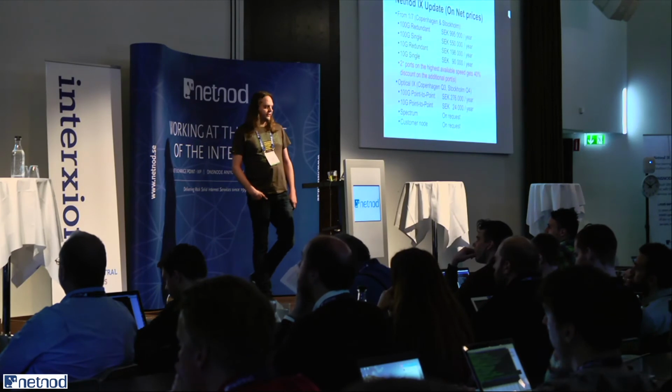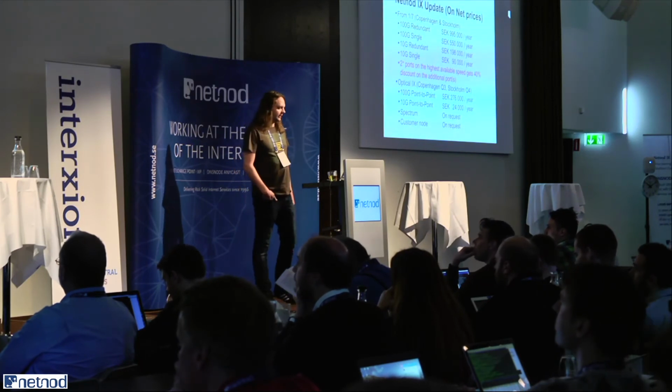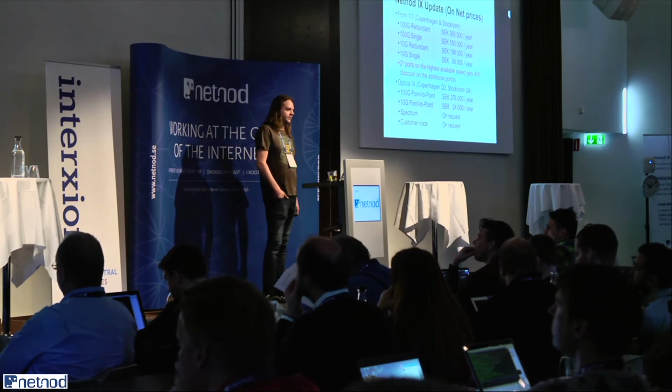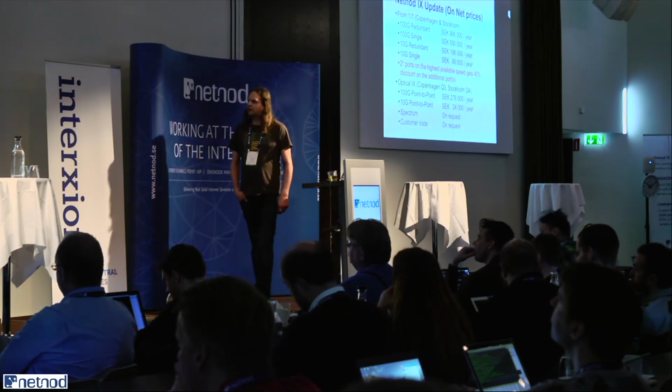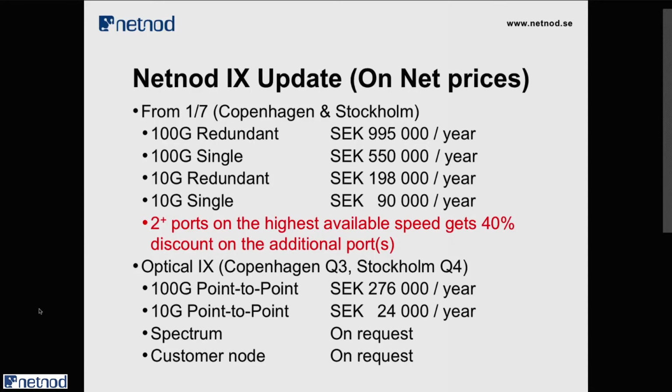And for the Optical IX part, the 100 gig point-to-point port will be 276,000 per year, and the 10 gig point-to-point link will be 24,000 per year. And if you want to have Spectrum or a customer node, please contact us and we will give you that upon request.